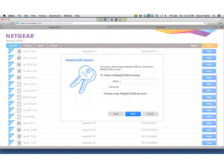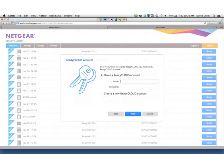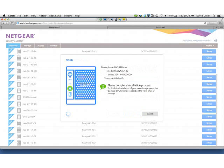If you don't have a ReadyCLOUD account, you can go ahead and create one. I will just show you what that is: usernames, passwords, email addresses, so you can recover your password. I'm going to go back and just log in with an existing account. Then it's going to basically walk me through a basic setup process, which if I can change the host name of the product, I can change the time zone if needed. Basically, that's going to allow the basic setup.